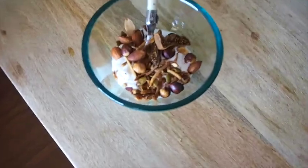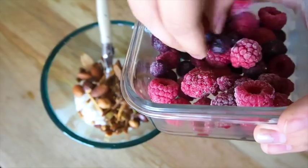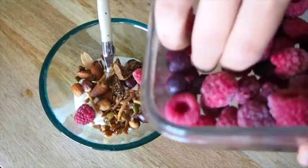Okay, and then we're just going to go in with the berries. These are really good for you.